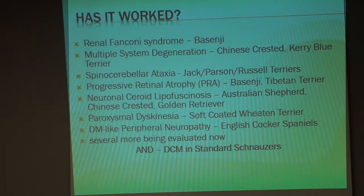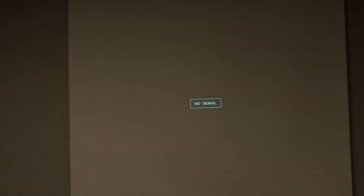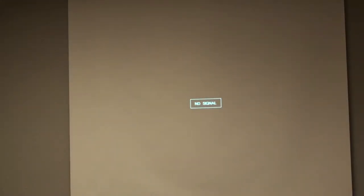So this sounds all great, but has it actually worked? Well, we've found more of these. We actually probably set a land speed record on Thursday. We had a cane corso with something called NCL, neuronal ceroid lipofuscinosis, which is a storage disease. The bodies of the cell.